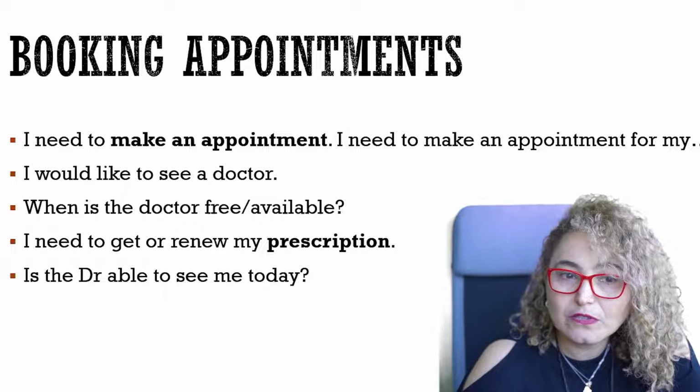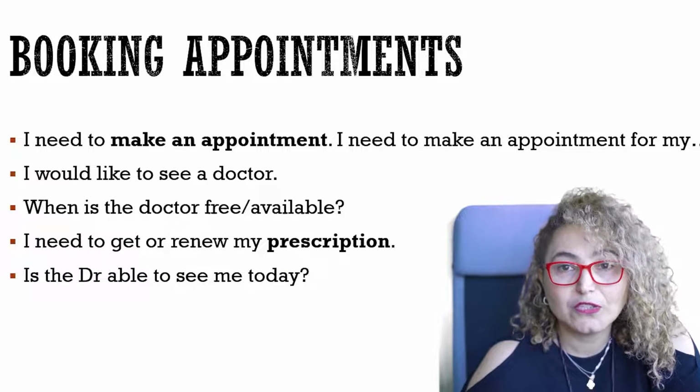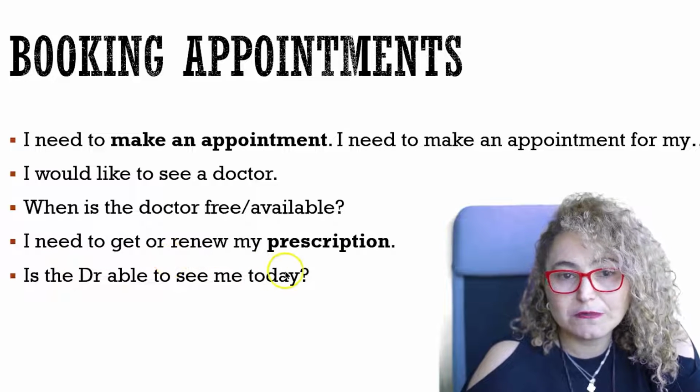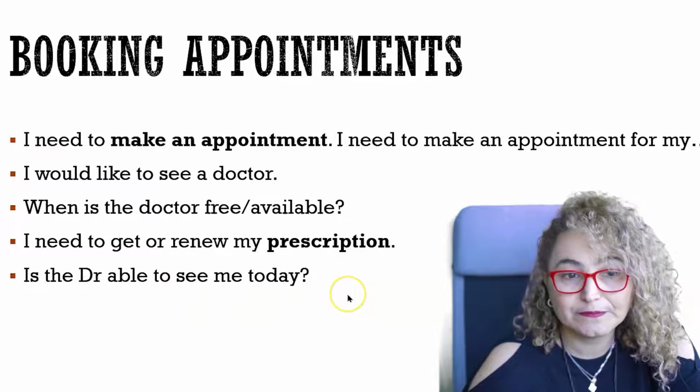Sometimes you don't need to see the doctor, but you want your prescription to be renewed, because some medication you have to take all your life or for a certain period of time. So you can say, I need to get or renew my prescription. Is the doctor able to see me today?